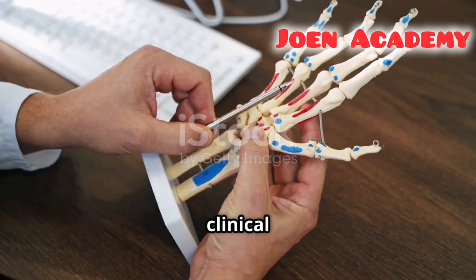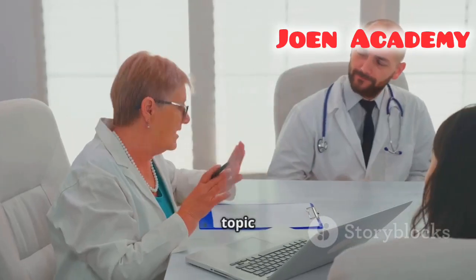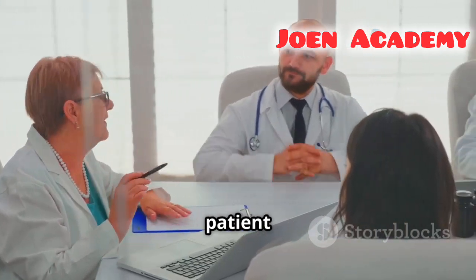Understanding the anatomy and clinical relevance of the ulnar nerve is crucial for any healthcare professional. It's a complex topic with significant implications for patient care.